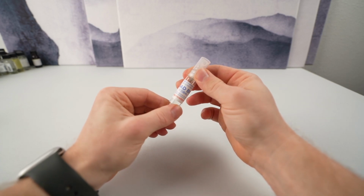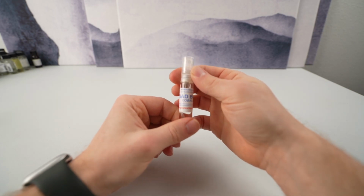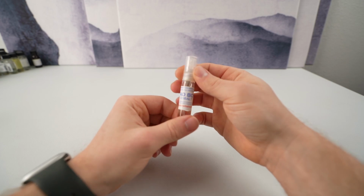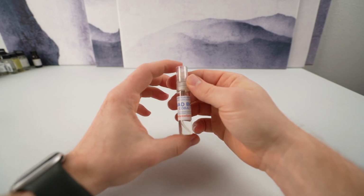And a lot of people are gonna like this one. So if you don't have any blue fragrances, I would say try it, because it is gonna be one of those versatile scents that just works well in every situation. You can't go wrong with it. It smells really good. I prefer it over Bleu de Chanel.